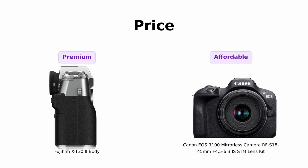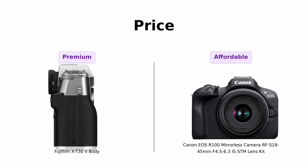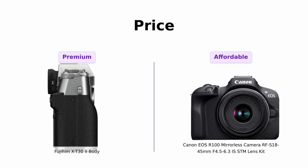The X-T32, while pricey, is seen as a worthwhile investment for serious photographers who want top-tier performance. So if you're looking to save some cash, the R100 might be your best friend, but the X-T32 is for those who want the best.